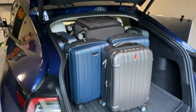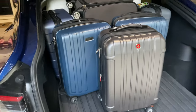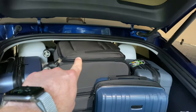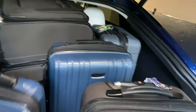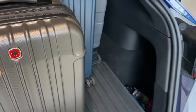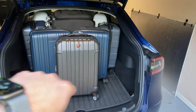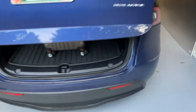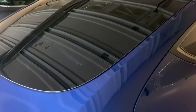But you know what? I bet we could fit another one if we didn't care if we could see out the back. Let's see if we can get one more in there. All right, so I ran out of bags here. But three stacked up there. 4, 5, 6, 7, 8, 9. Could put 9 there, but I only have 8. So 9 there. 10 for one under the floor storage. And 11 with the frunk. Closes, no problem.